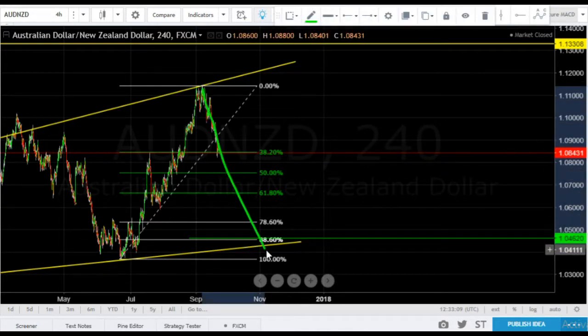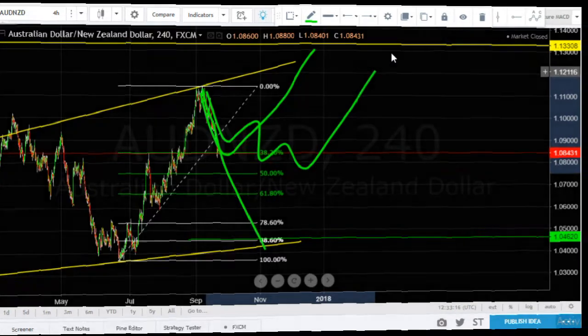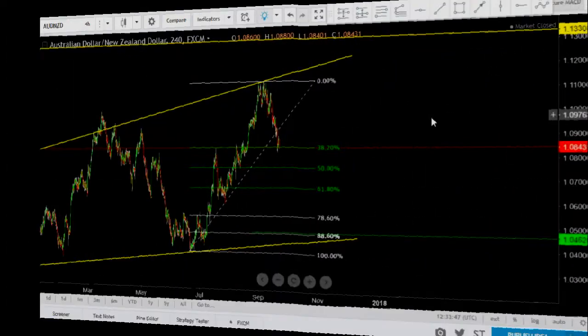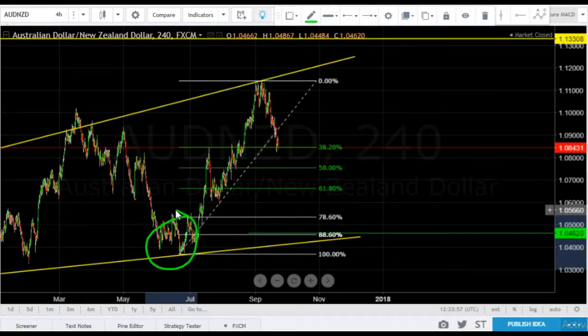Either it comes down to here, or it turns and goes up to there. Of course, it could bounce along a little bit and then go up to there. There are positions in the chart that are easier to make a forecast from than others. Easy forecasts can be made in positions like this, where we're at extremes.